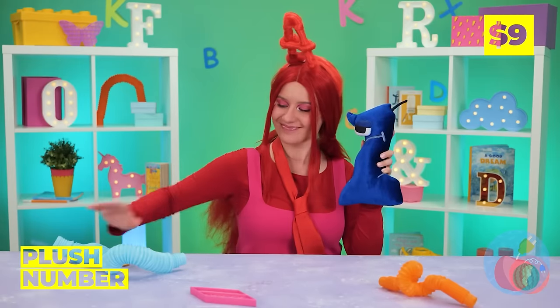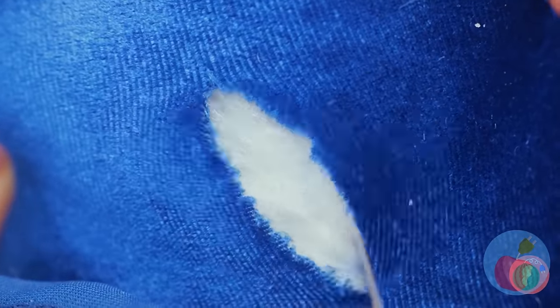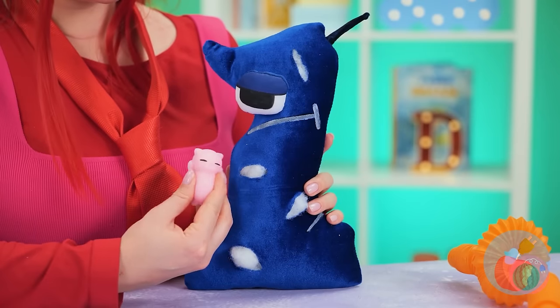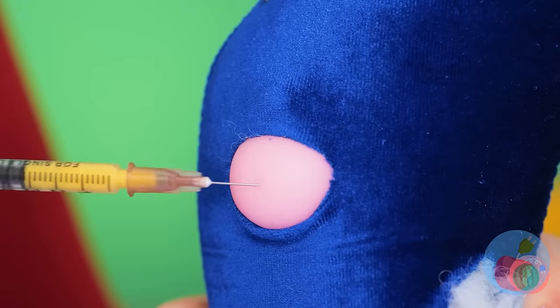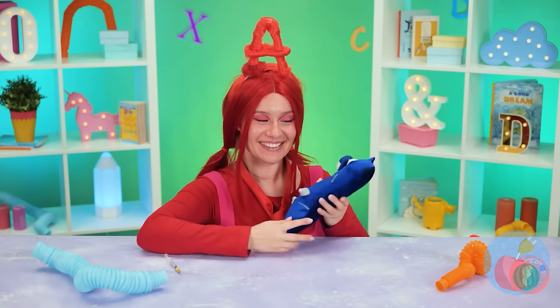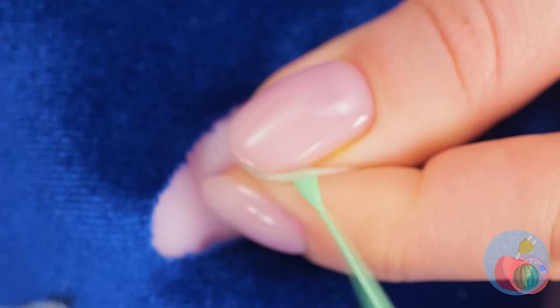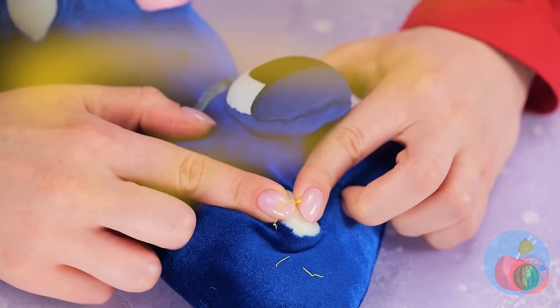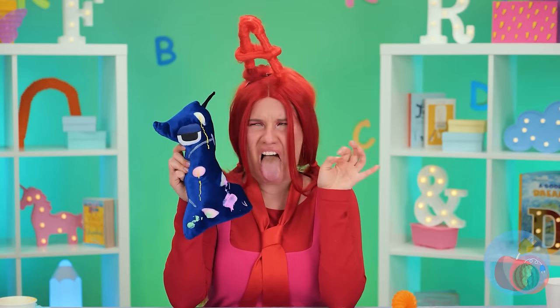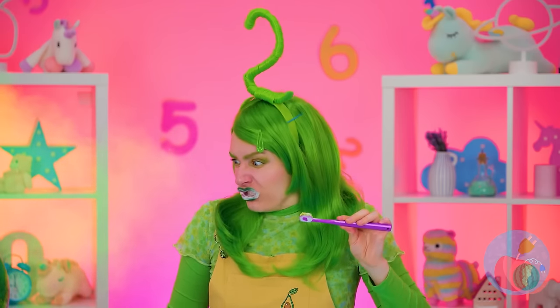A can play that game too, with this plush number. Don't worry, she'll patch him back up. But with some big, oozing blisters. Well, let's get popping. Probably should wash your hands. Brushing your teeth is important too.